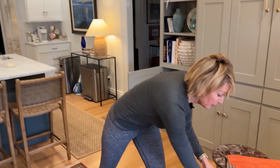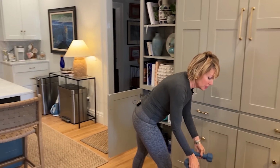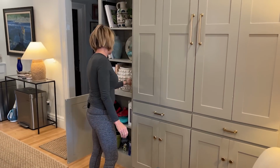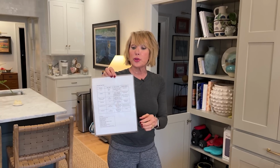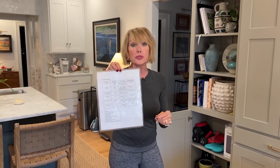So I've got my weights and I can do all of these exercises that Johanna, my trainer, taught me in the past. Now, how do I know what they are? Because I took the exercise list she gave me. I've showed this to you before, and I laminated it. And it's got a guide on here on how many of these I need to do. So you guys could come up with your own fairly easily as a reminder of what exercises you want to do as exercise snacks.